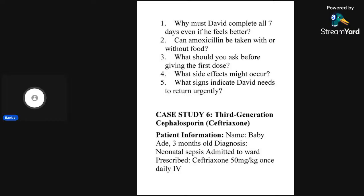All right. Why complete all 7 days? If you don't complete it, bacteria are not completely dead. It can lead to resistance. So you need to ensure that you complete the medication. Now, if the patient is taking the medication, by the second to the third day, the patient will feel better. But you have to make the patient complete exactly the 7 days.